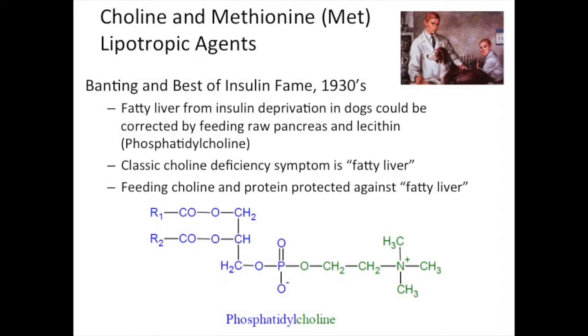And so a classic choline deficiency is an increase in fatty liver, and they found that basically feeding choline or feeding protein would protect against fatty liver. The primary type of choline that you'll find in circulation is phosphatidylcholine, which is basically 2 fatty acids, a glycerol backbone, phosphate, and then choline will go in the head group. So choline and methionine were found to be called lipotropic agents. And what that means is basically they eliminate fatty liver.